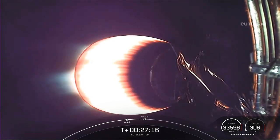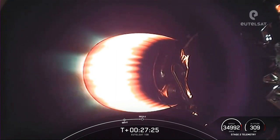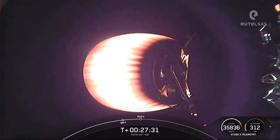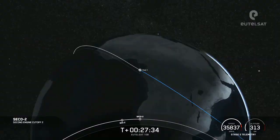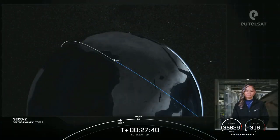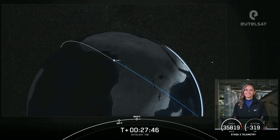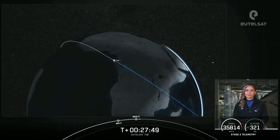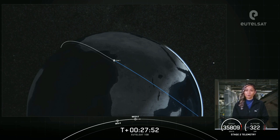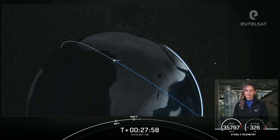Again, we did just have SES-2. This burn lasts just a little over a minute and should be shutting down here shortly. And there you could see the MVAC engine shutting down. Now we are just waiting for confirmation of good orbit. Nominal orbit insertion. And there it is. Now with confirmation of a successful second burn of the second stage and confirmation of good orbit, the next milestone coming up is payload deploy. So we'll see you back here in about 5 minutes. Until then, enjoy the space tunes.